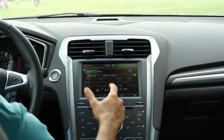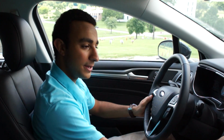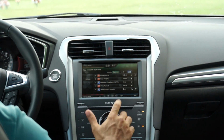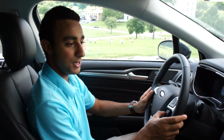We have a nice QWERTY keyboard. It's big enough for people to use. And it takes a second to load things, so we can do by distance. So we can see we have a Pizza Hut and Aroma Pizza about half a mile away. Now let's test out the voice entry with Sync services. Now we're going to look up the same pizza destination.